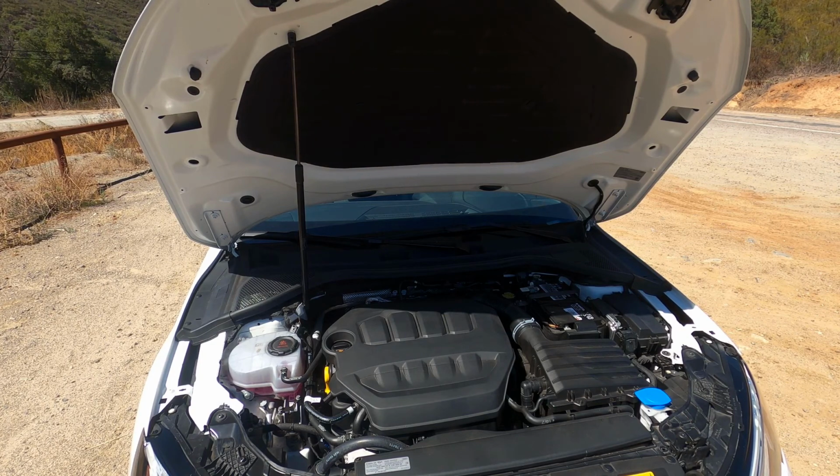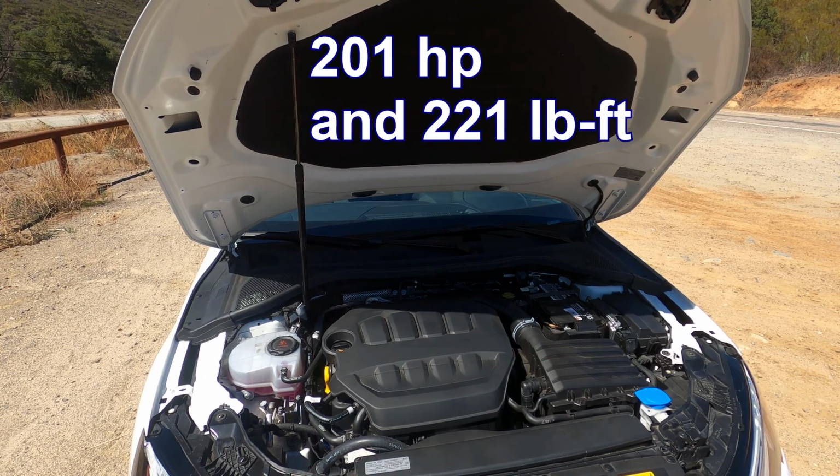So under the hood, as I mentioned before in my side-by-side comparison, you get a little bit less power than the previous model. So if you remember, last year's all-wheel drive A3 had 228 horsepower and 258 foot-pounds of torque, and then the front-wheel drive one had less. Well, now, regardless of which wheels are driven, the engine has 201 horsepower and 221 pound-feet of torque.